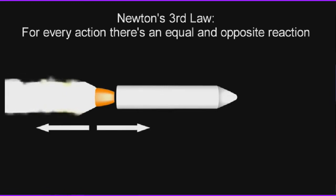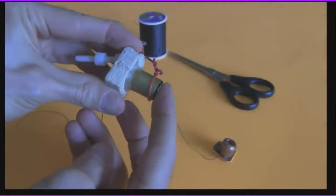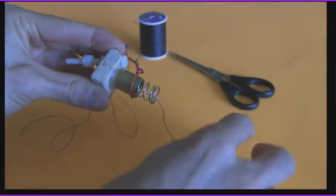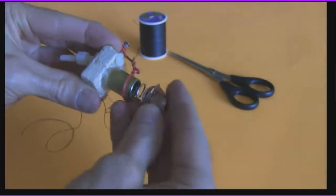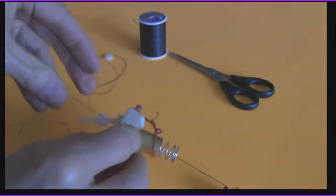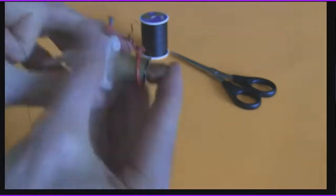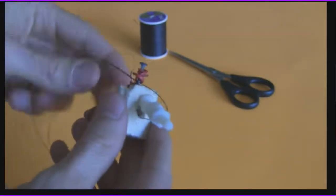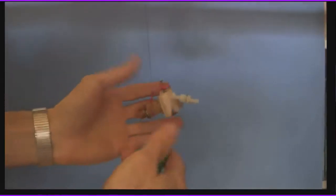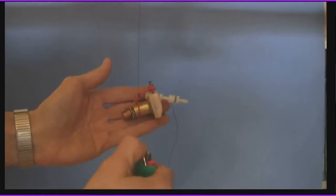If the action is to toss something to the left, then the reaction will be that the tosser will be moved to the right. I'll demonstrate using this spring-driven rocket. This is the spring that's going to be compressed. This chunk of copper is the reaction mass that's going to be thrown away. And this thread that goes through the whole thing is what holds it all together. Okay, so let's hang it up as a pendulum and try it out. To cut the thread, I'll burn it. The spring will throw the chunk of copper to the left, while the rocket reacts by flying to the right.